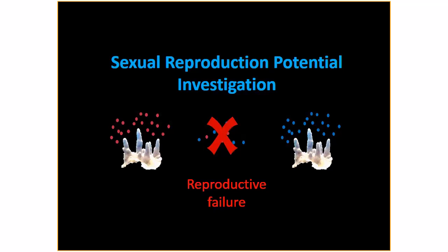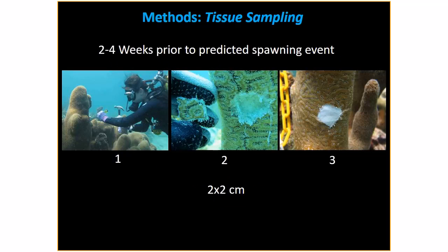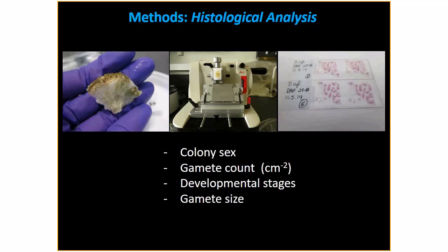One other thing we gained: we had originally wanted to look into the sexual reproductive potential because of the lack of juveniles on the reef tract. We were trying to look into what's causing this reproductive failure. Now, we couldn't have prognosticated the drastic declines and what this data would mean, but we were still able to capture samples before this event had started.